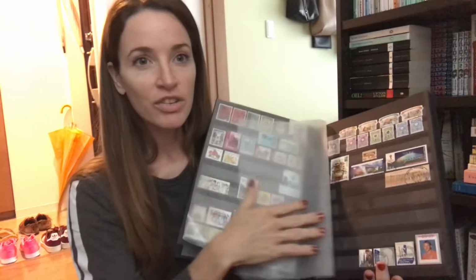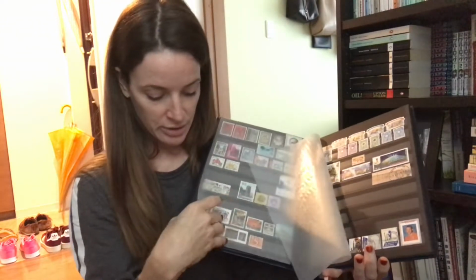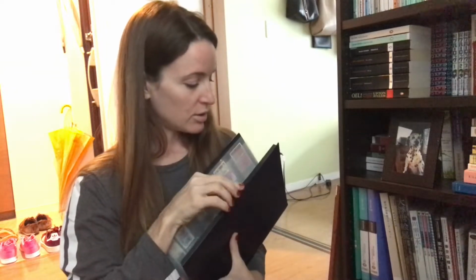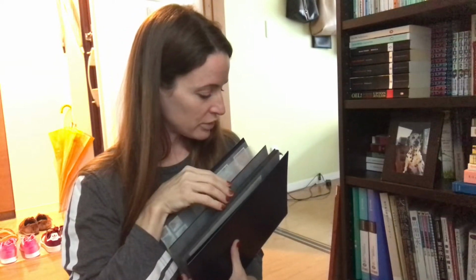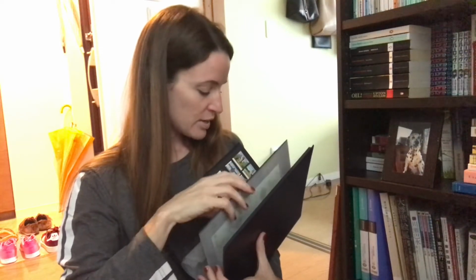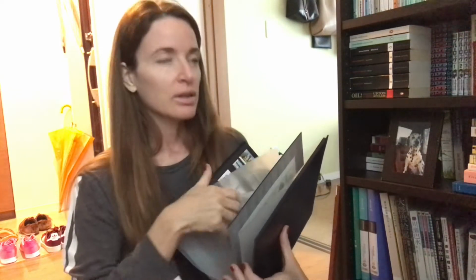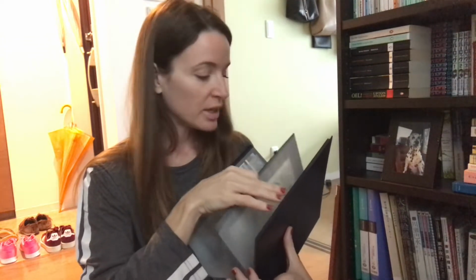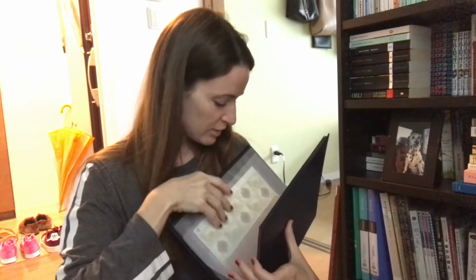Quite a bit from Russia, stuff like that, all modern. And then in the back are my new stamps that show important events in Japan while I'm here. So that makes it really fun for me.